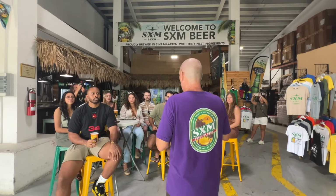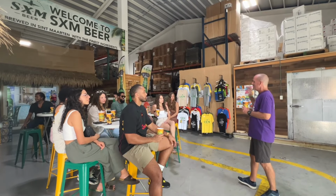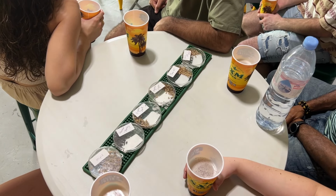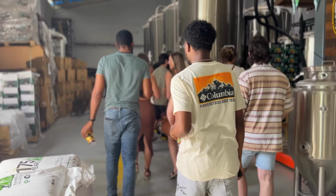And after listening to a brief introduction and the background about the beer, how it all started and what the ingredients are, it was time to see for ourselves how the beer is made.